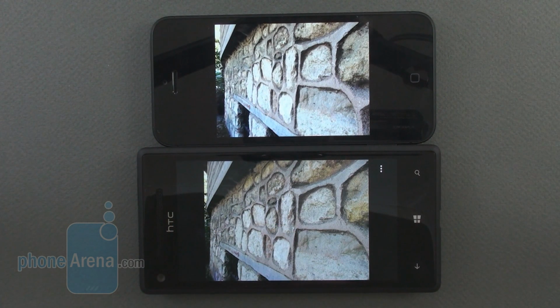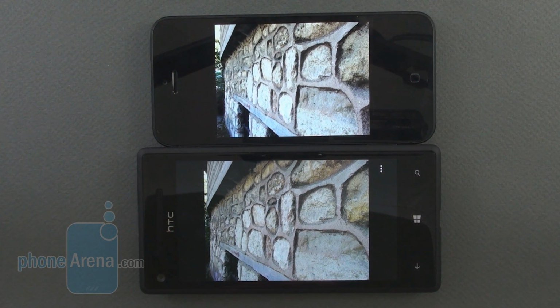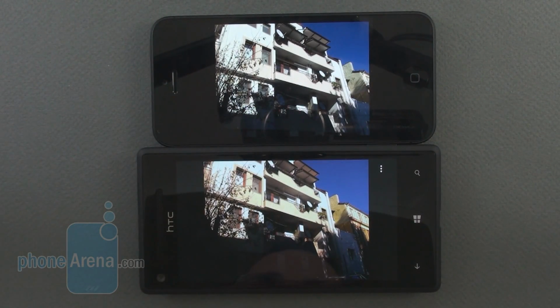The HTC 8X put up a very good fight when it comes to their cameras, but it still left something to be desired when compared to the iPhone 5, which manages to take more detailed photos, and plus there's some purple fringing going on in the HTC 8X, and the exposure is not as well set as the iPhone does it. Indoors, the situation is pretty much the same, with the exception that when the light gets extremely low, the HTC 8X does have a slight advantage there.